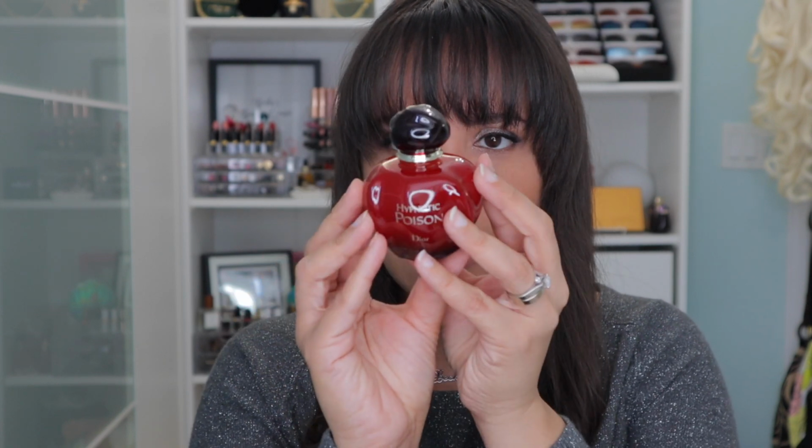So this one is the Eau de Toilette version. We're gonna go ahead and sniff this. And I really like this bottle. I believe they changed the bottle a little bit, but it's a nice apple shape. Very pretty.